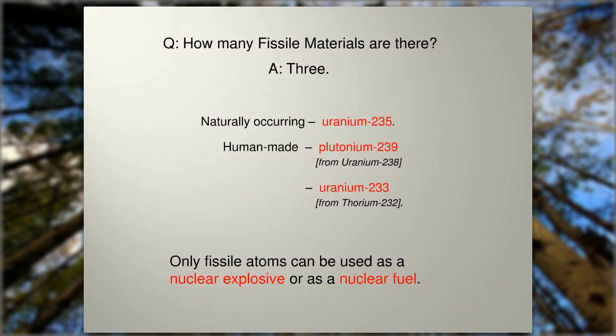So how many fissile materials are there then? People often get confused, not surprisingly, because the industry doesn't explain things. And they think that radioactivity is maybe the same thing as fissile. No, not at all. There's lots of naturally occurring radioactive materials, but only one which is fissile, and that's uranium-235.